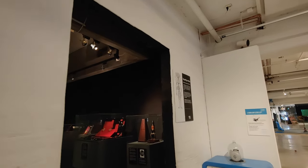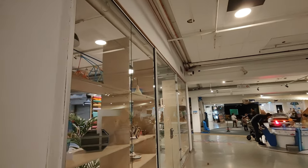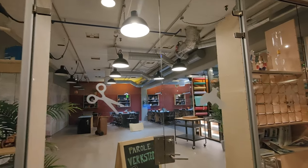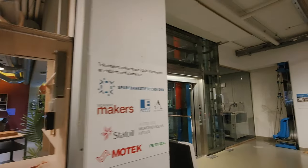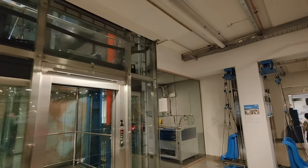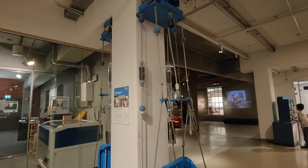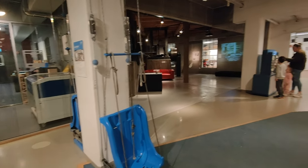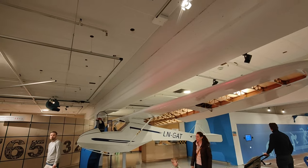And bowling balls, what we have here. Well, that's huge. I'll go down that bit in a bit. We've got a workshop that's open at 2 to 3. A lift takes you to another level. That's quite cool. You can pull yourself up in a pulley style chair. Look. Spin this. We have a model plane here. Look.